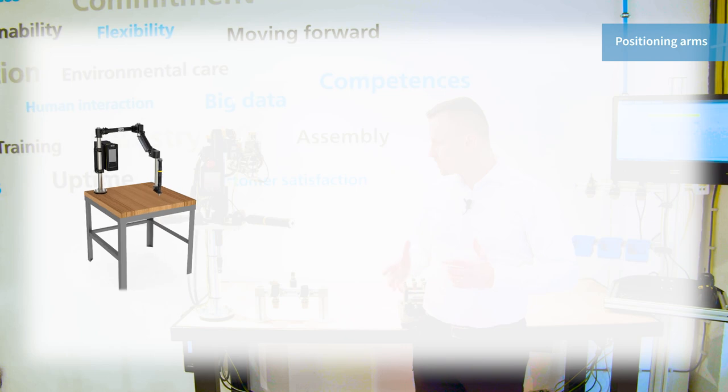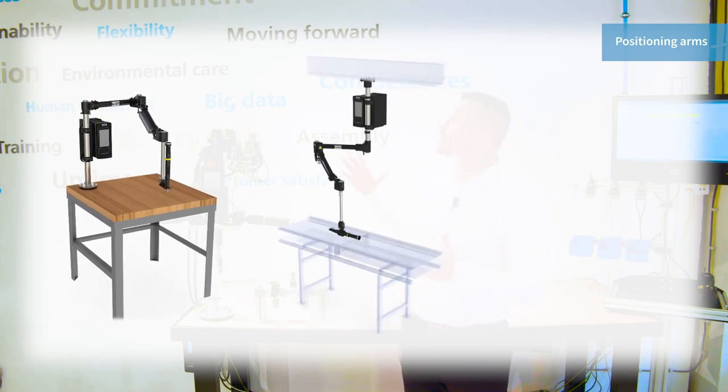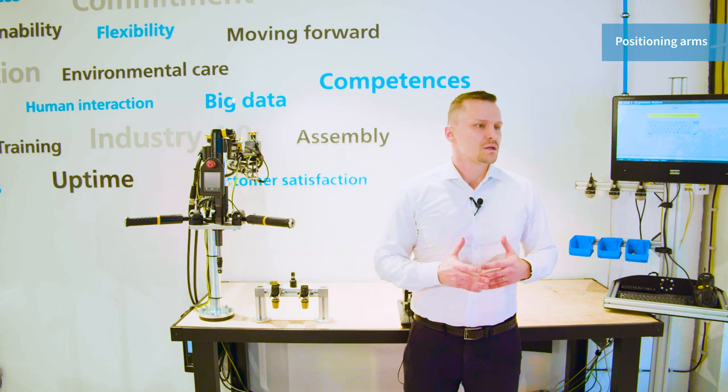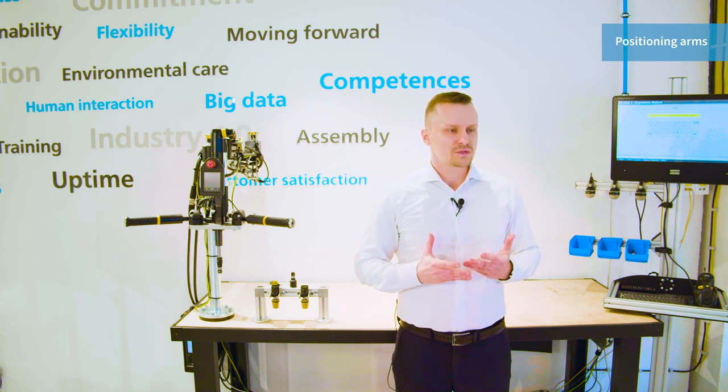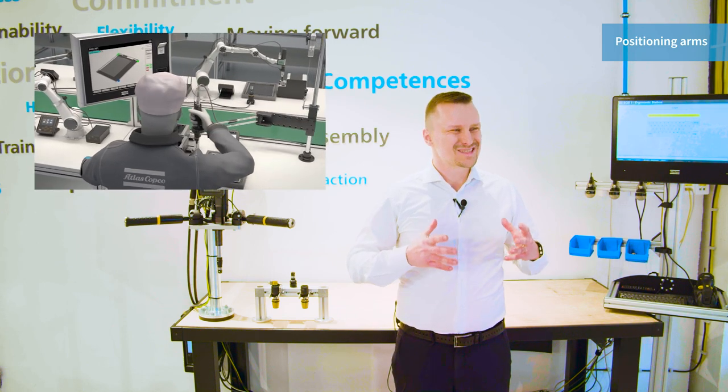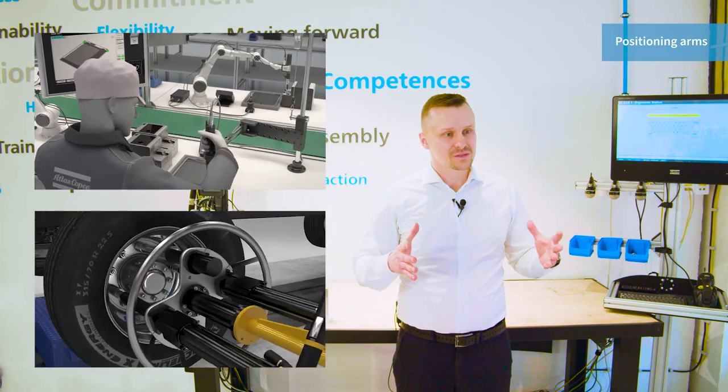We have a wide range of arms. They can be mounted as tabletop, ceiling, or wall mounted. But mounting is not the only parameter. We cover a wide range of torque, from Newton centimeters up to thousands of Newton meters. Absorption of reaction force is standard.